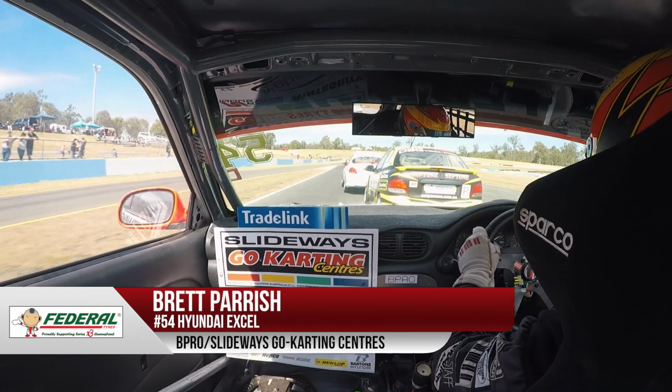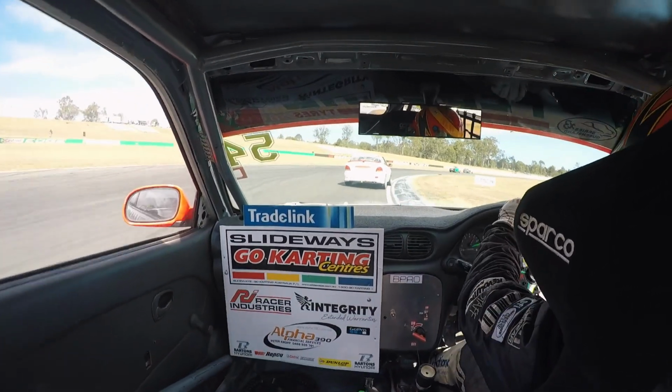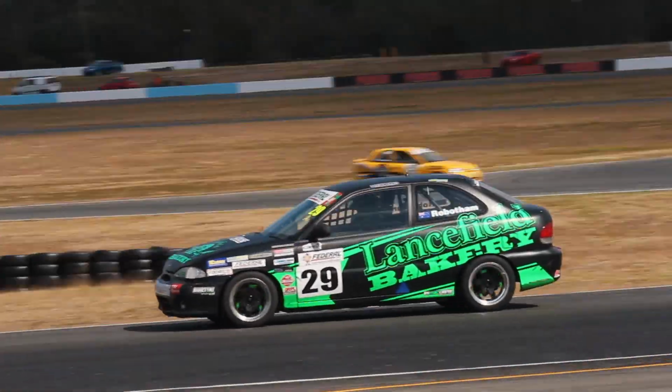Great field of cars. Brett Parrish, another one of the guys who's come from well and truly behind the 8 ball this weekend and has raced his way towards the front of this pack. And it is this battle that we focused on all weekend. The 2 young fellas going at it.